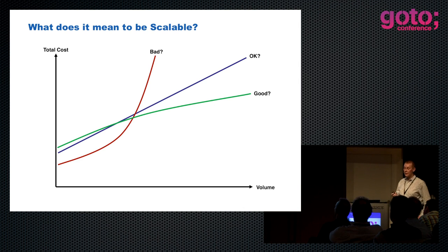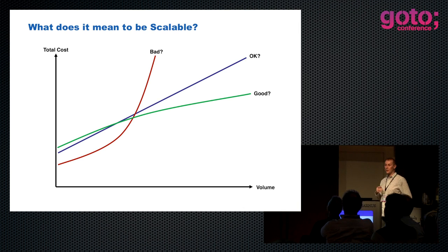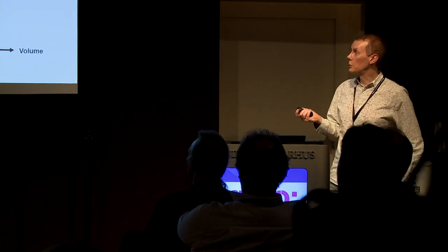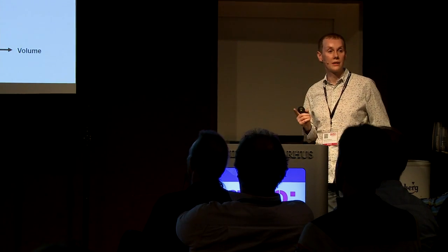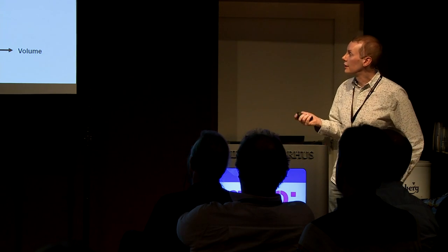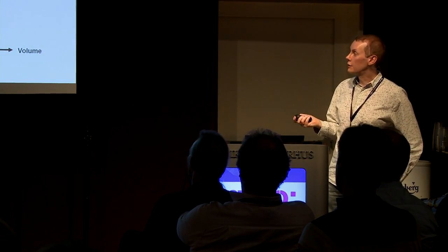So what does it mean to scale? Well, if you look at the axis on this, we want to look at volume. Now, volume can be units of work, transactions, amount of data processed, whatever you want it to be, but you want to increase volume. As you increase volume, what you want is not to have your costs go through the roof, because that is not scaling. Scaling is where whenever you increase your volumes, you keep your costs reasonable. So the red line is probably bad, but it's probably bad only for certain volumes.